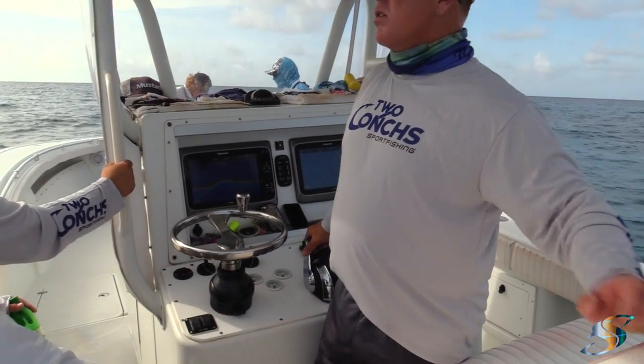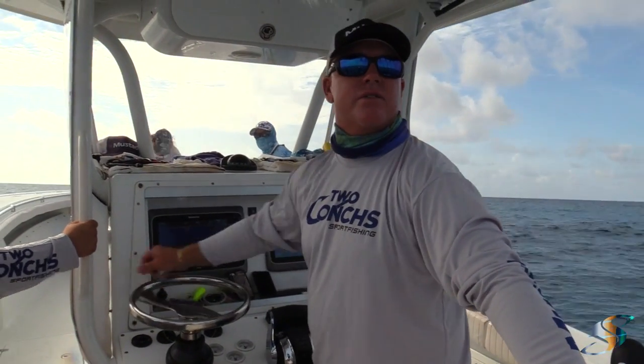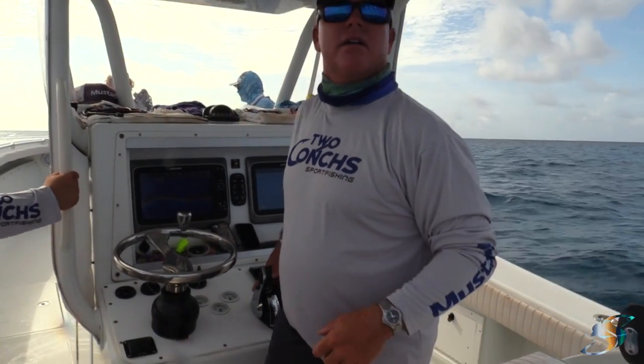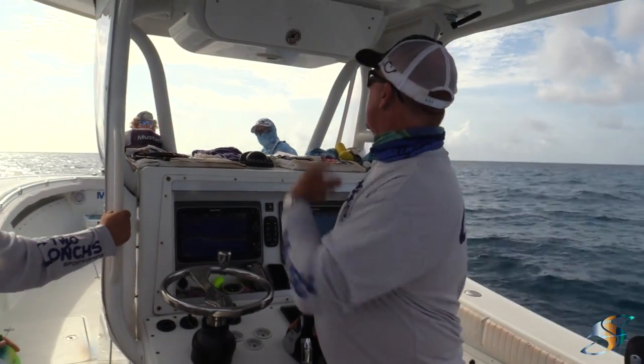What are we targeting first, Captain Jack? It'll be mangrove snappers, yellowtails, groupers, muttons. You catch everything on these. This is the patch reef right here, 20 feet, goes down to 30 feet right there. Big ledge. So we're going to throw anchor here in the sand.